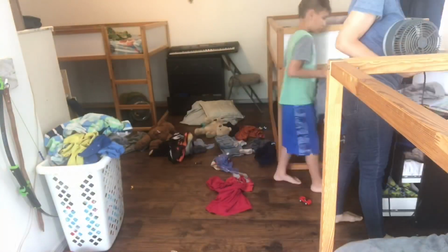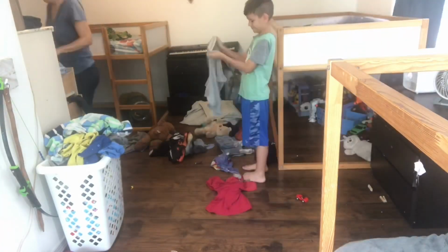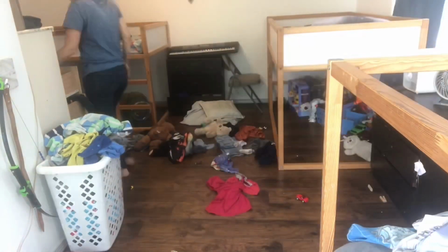We're 2 weeks into our school year, and you can see that the bedroom really went by the wayside. We try to have the kids tidy their bedrooms every single day, and we try to be careful about making sure laundry gets put away properly, but you can see both of those had turned into an absolute disaster.